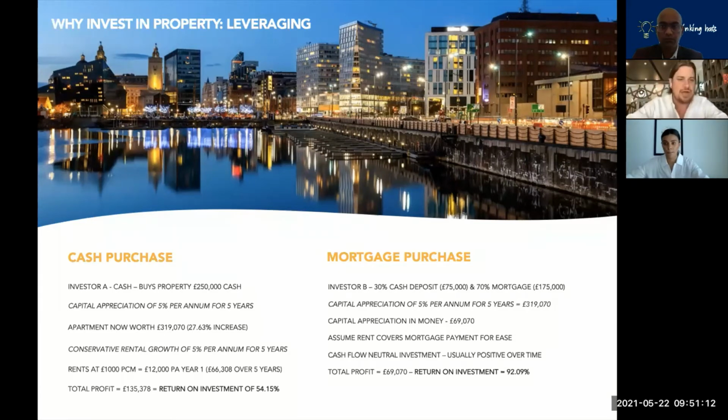So investor A on the left-hand side here buys a property at £250,000. They buy it in cash, assuming a fairly conservative capital appreciation of 5% per annum for 5 years. What we mean by that in simple terms is your property will increase 5% in value every year. What's interesting about that is year one, the property will increase to £262,500, but year two, the 5% increase is based from the 262,500, and that happens every year. So what we call that is compound interest.